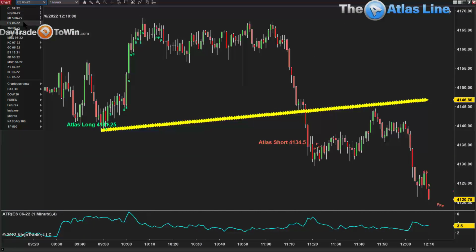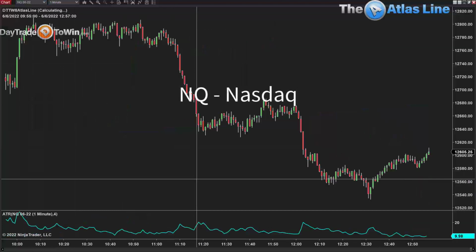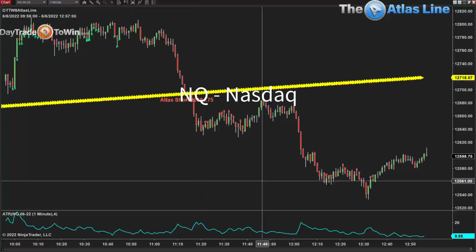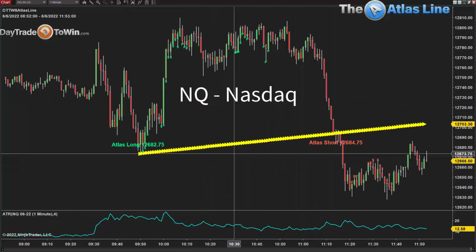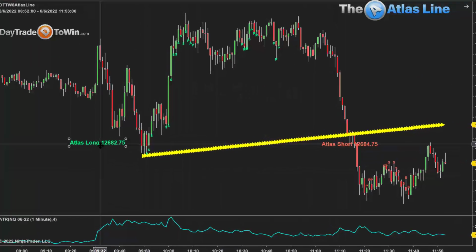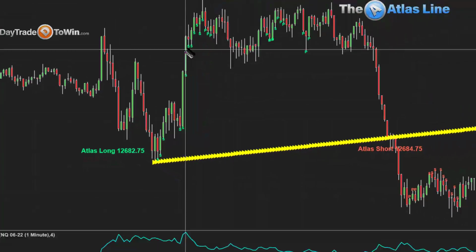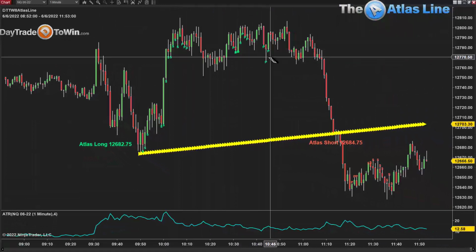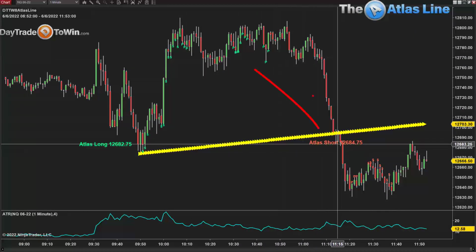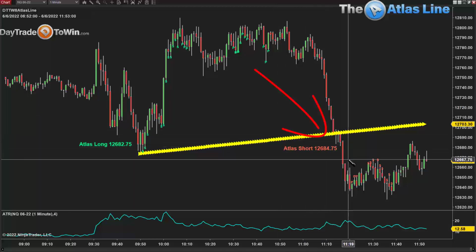If you want to take a look at the NASDAQ, it should be very similar, so wait until this loads here. On the NASDAQ, we should see a long opportunity right as the market opened in the morning, and then a short opportunity here at about 11:30. And so this is the first signal on the NASDAQ to go long. Once again, the market went up. We have strength and pullback trades to tell us to go long, and then it collapsed, and we have a nice entry here to go short, nice and close to the Atlas line, which is what we want.